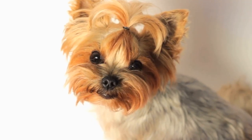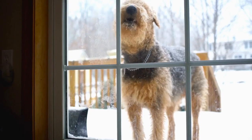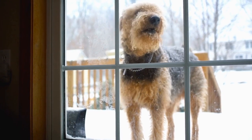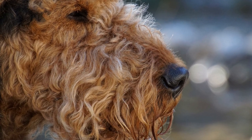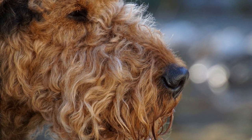Another grooming task that professionals can provide assistance with is ear cleaning. Airedale Terriers are prone to ear infections due to their floppy ears and hair growth inside the ear canal. Regular cleaning of the ears is necessary to prevent infections. Professional groomers have the tools and knowledge to clean the ears effectively and safely.